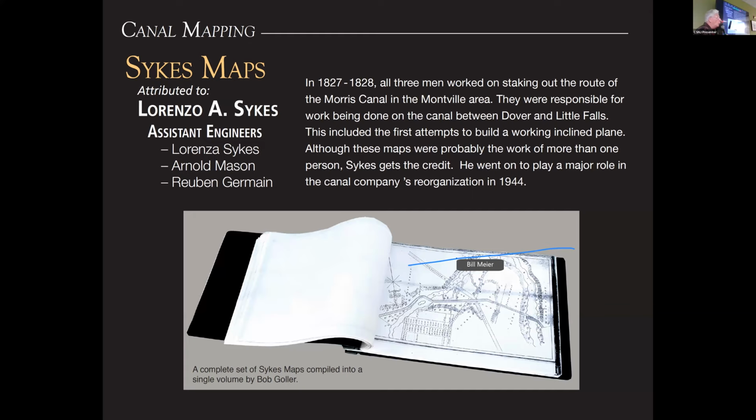And so there's a whole collection that was assembled by Bob Goller. So this is all his work. This is a volume of a couple of hundred sheets of maps compiled by county. The originals were eventually filed in the county courthouses of each county. And they identify the route of the canal as it was envisioned then, and with the approximate locations of the locks and the inclined planes. So it's a huge project. Most of you have never seen these. They're rather hard to understand and deal with.